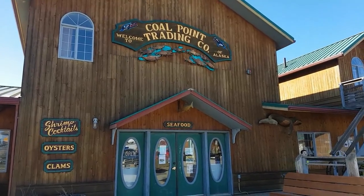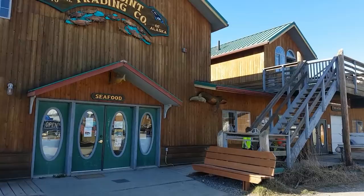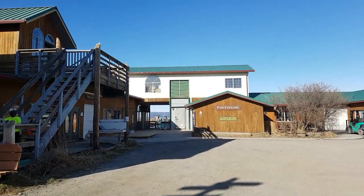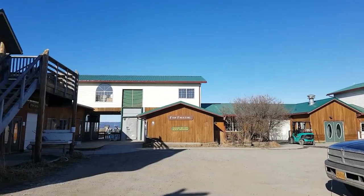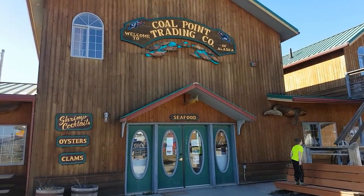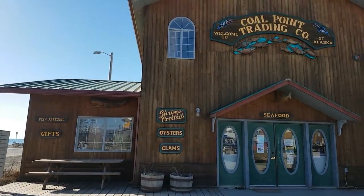All right, Coal Point Trading right on the spit. They have quite a large facility here. They're processing and they even have a smokehouse. So kind of a neat place. I'll show you the windows inside that you can watch them process fish.